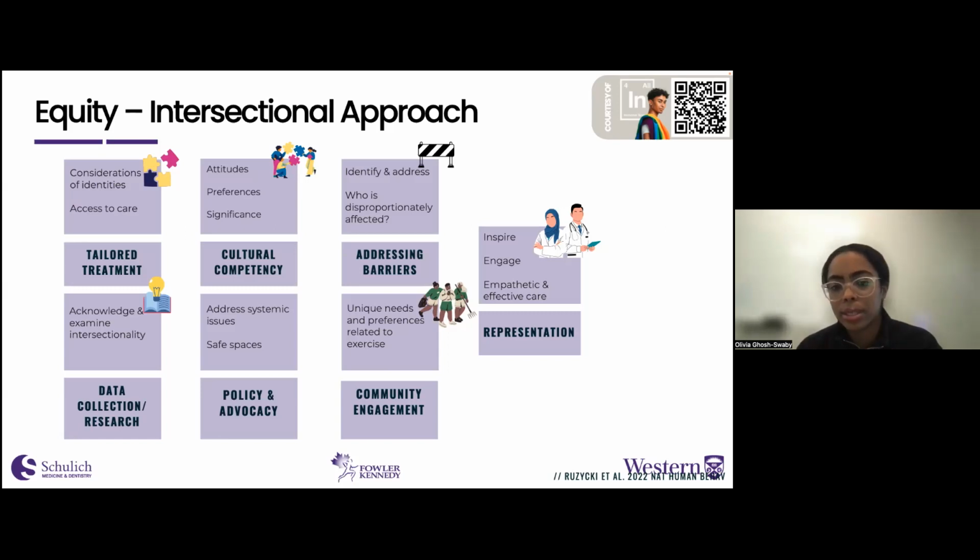And that's really important. How communities value or understand the historical factors that play a role in that will dictate participation in exercise and also care. The other piece is addressing barriers.